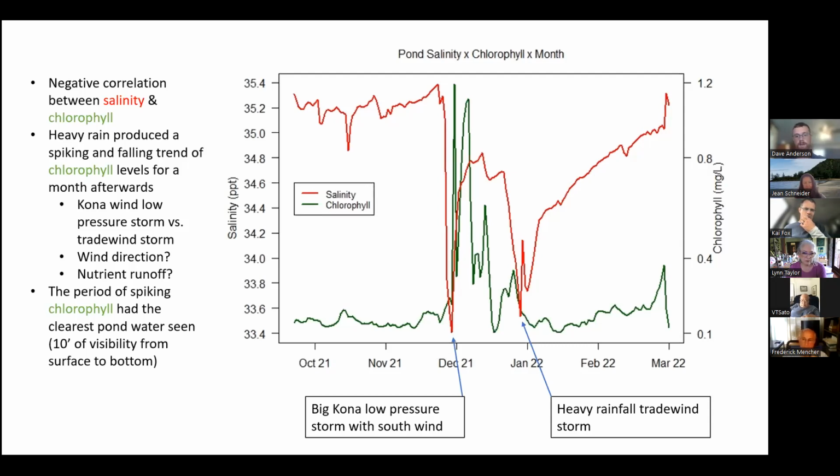Now, the second rainfall event in January didn't elicit the same response in chlorophyll at all. You can see these big spikes after this first event in December, and then from January, it just wavers, pretty regular and low, and the rainfall events were about the same amount of precipitation as gauged by the salinity change in the pond.